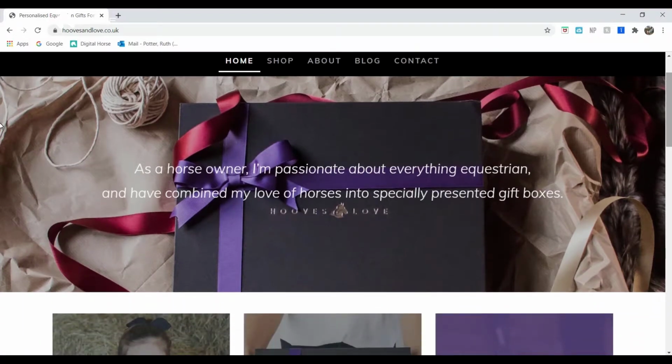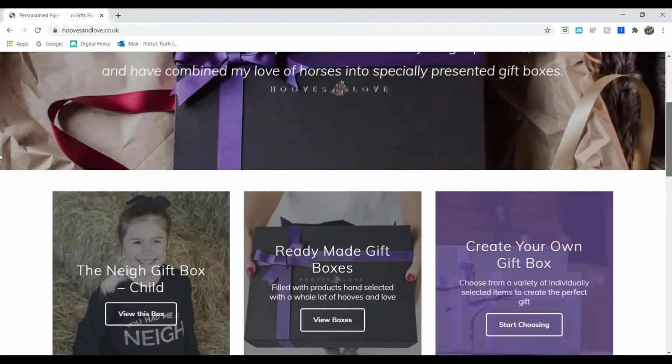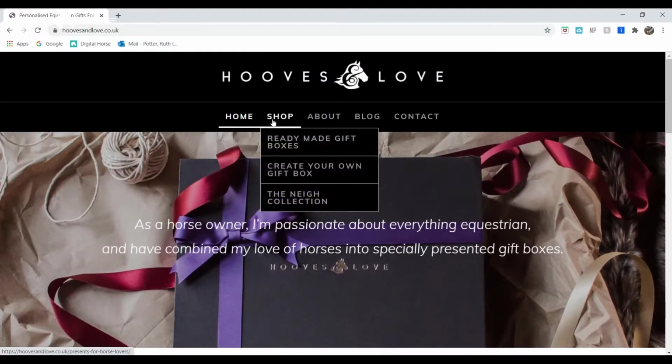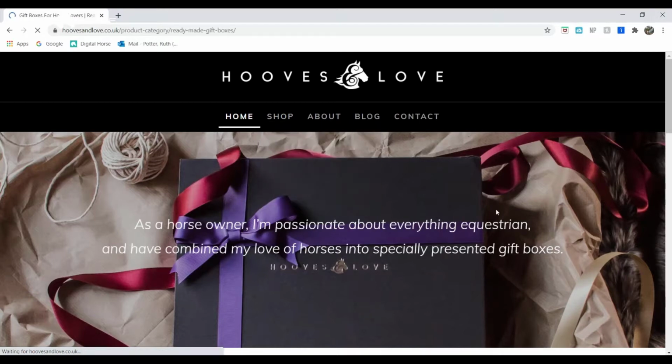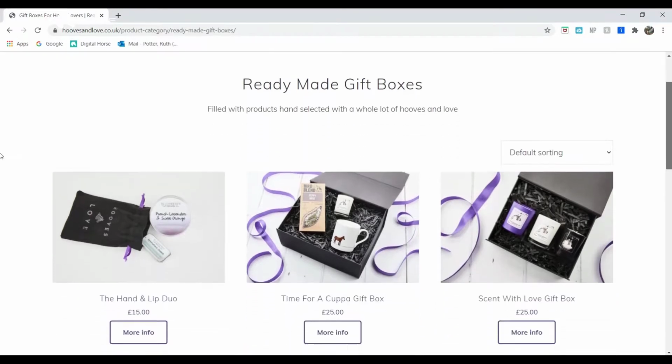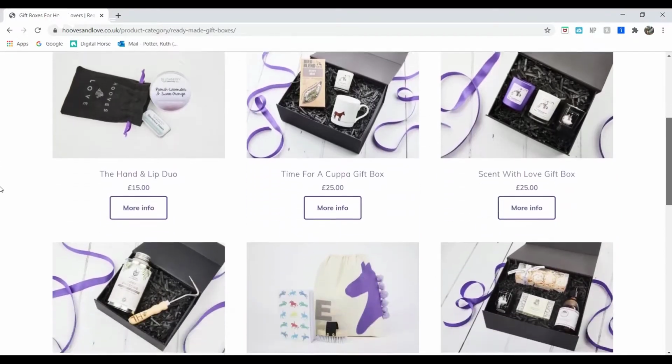As a horse owner, I'm passionate about everything equestrian. I've combined my love for horses into specially presented gift boxes. They are just gorgeous, as I will have spoken about before. So within the shop you've got three choices of boxes. You've got the ready-made gift boxes, which my box was included in, where you have a variety of different items that go well together under a theme.